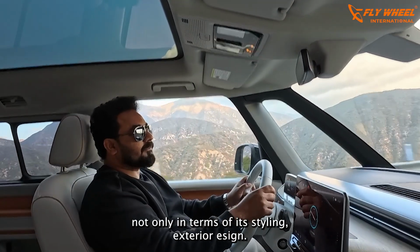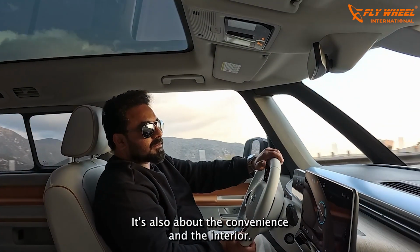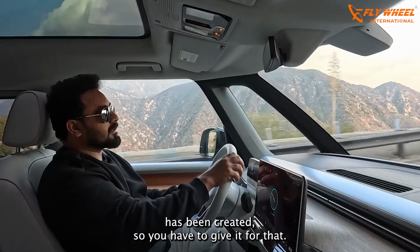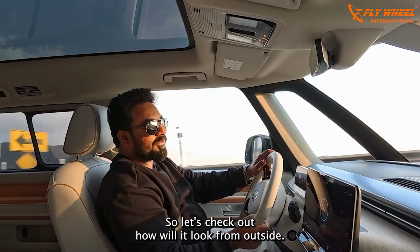Design not only in terms of its styling and exterior design, it's also about the convenience and the interior. How funky, how retro, how spaciously it has been created. So you have to give it credit for that. So let's check out how well it looks from outside.